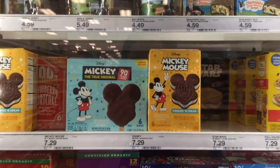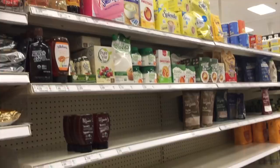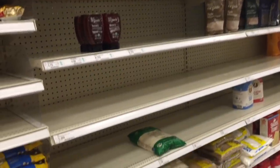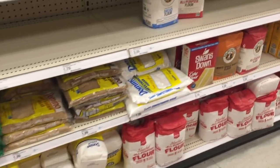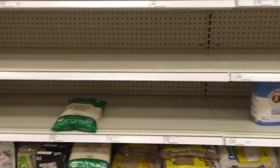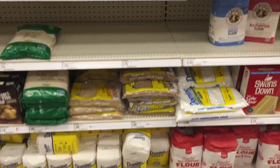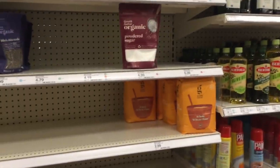Oh, this makes me miss Disney. Oh my gosh, mini ones. Okay, I gotta go. The flour section still looks a little bare. However, there is flour and sugar available at the very bottom. I don't know what's missing out on here. Maybe the fancy brands right there. I'm not sure, but they have brown sugar, powdered sugar, normal sugar, and flour. Good news, Betsy. Ooh, even whole wheat flour right there. All right. Ooh, almond flour.